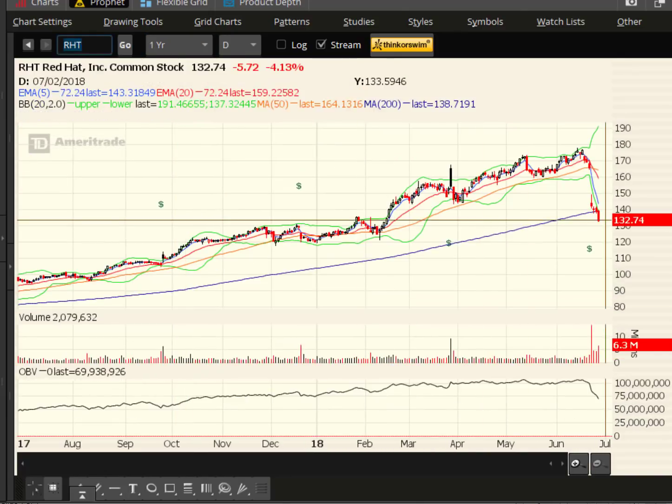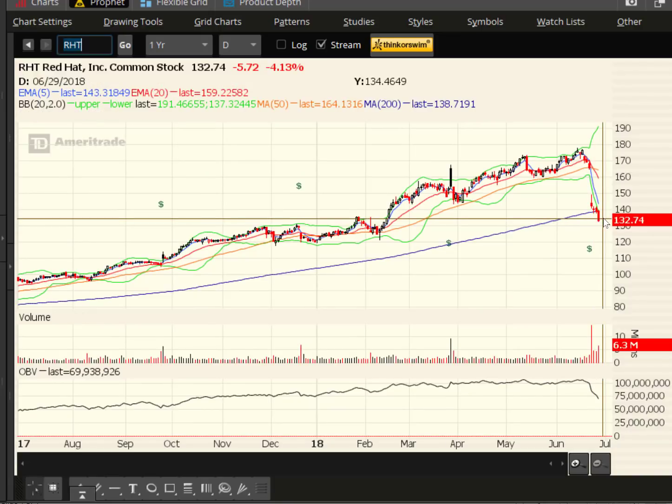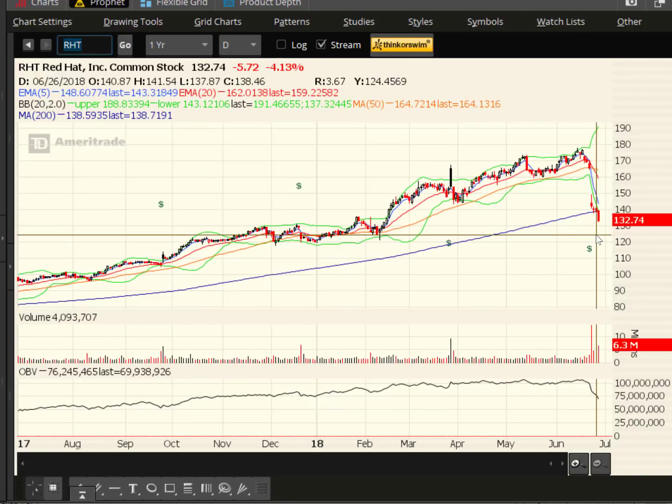And then here's Red Hat cracking the 200-day hard today. Pick up in volume, target low 120s. Again, could be 10% lower. Keep an eye on this one.